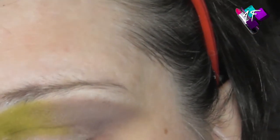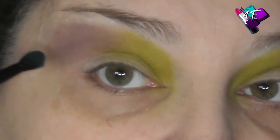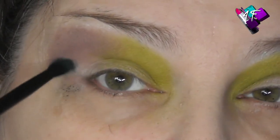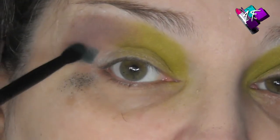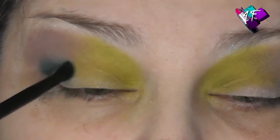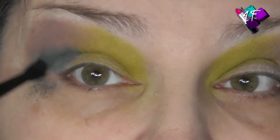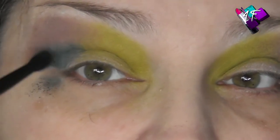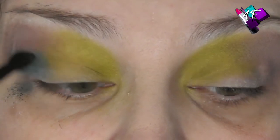I'm going to go into Queen of Blades, which is the lovely deep teal. And I'm going to start off just... You can see I didn't tap off very much and I've got quite a bit of fallout coming out from that. I'm just going to concentrate for the minute on blending this into the outer corner there.